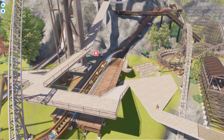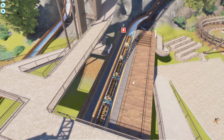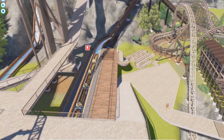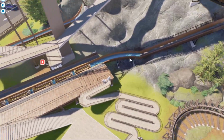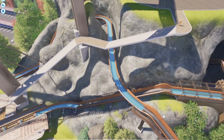Now, I originally wanted to get the station building somewhat complete, but it is a fairly simple design. I think we're gonna keep a nice simple A-frame structure, not go too heavily crazy on it in theory. But I'm sure it'll look fine as a whole. But I think the major talking point up here is talking about this right here.